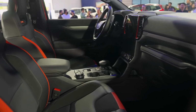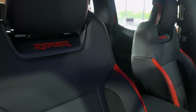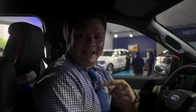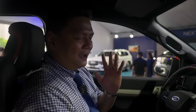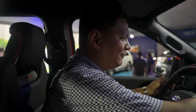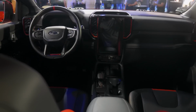But check out these seats. These Raptor Sport seats are just out of this world. I mean, look at this. They're supportive, sure, they're nice and soft, but that red badging or orange badging, however you look at it, is just amazing. You got multiple speakers inside. Everything is, well, it definitely is hard touch, but there's some sort of soft texture to the upper part of the dash right there, which is nice.